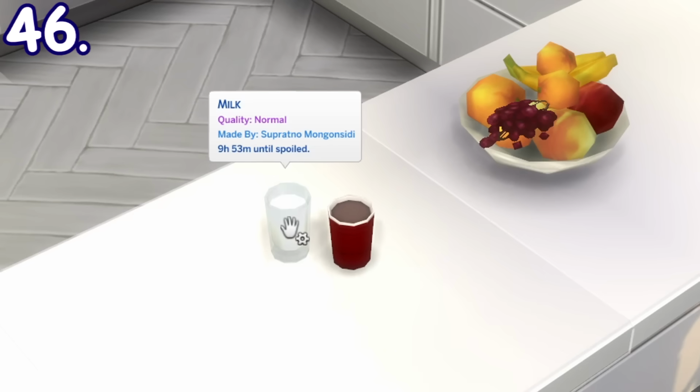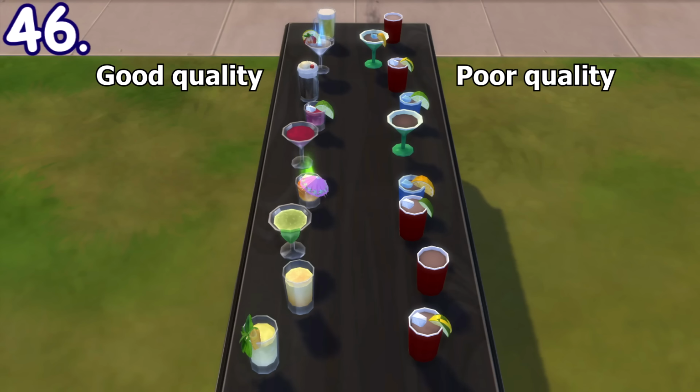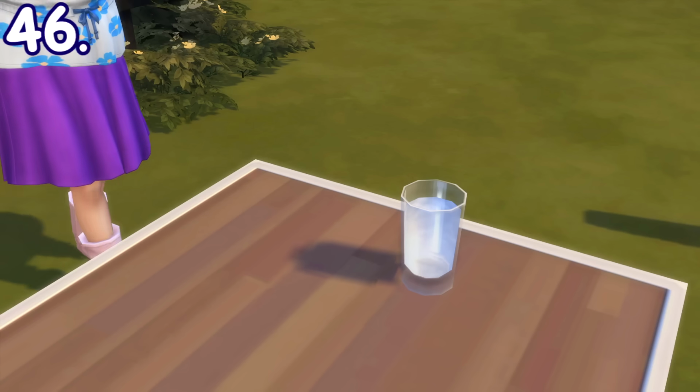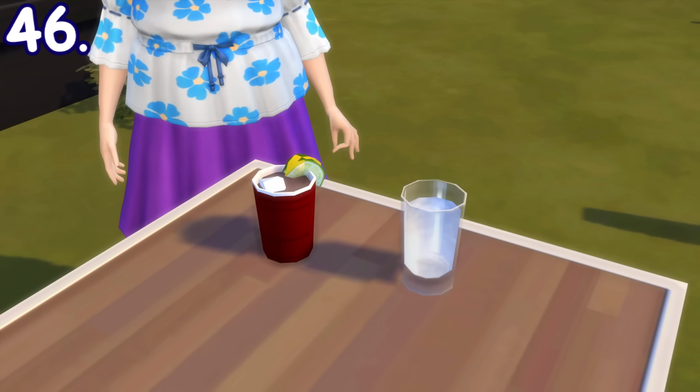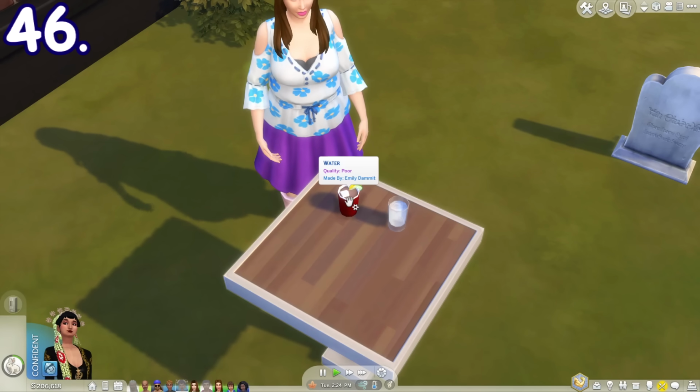Poor quality drinks have a slightly different look than their higher quality ones. If Sims prepare low quality drinks, they are put in a different container like plastic cups instead of glass. It even applies to a glass of water, though for some reason it has a slice of lemon on it. Well, no wonder it's low quality. It looks like a completely different beverage.